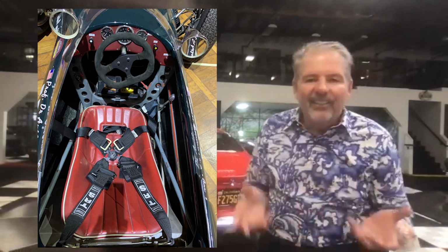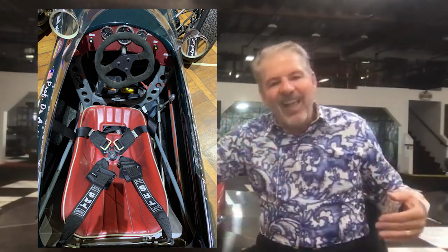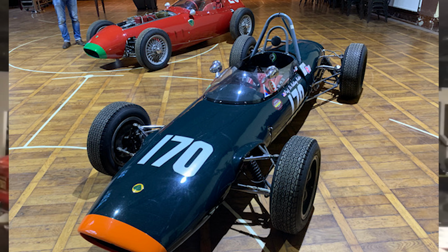And I'm looking at him going, yeah, but they're tiny. How exciting can that be? Oh my God, were they exciting? I learned how to slide a car. I learned how to drive a car better than ever in any other car I've ever raced by driving that car.